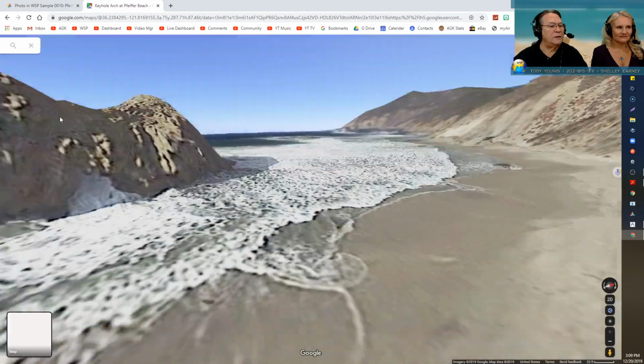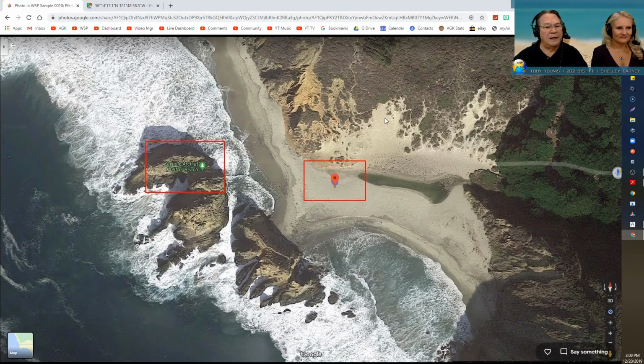I'll go back here one image, right? And the trail leads down from here. This is the trail that gets you down to it. It's actually very hard to find. It's on Sycamore Canyon Road, and you can pass it. There's not a big sign there, and you can go right by it and miss it if you're not aware of where it is. But during the summer months, as it warms up, it's like any other California beach, and has the addition of not only the colored sand but the keyhole arch, so that you can be touristy about it, and it doesn't get a lot of traffic.